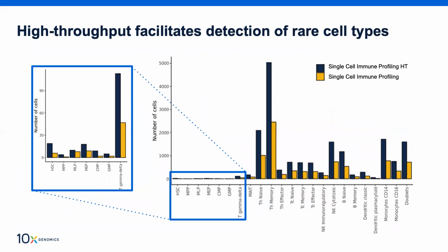Now, where the throughput really comes into play is when you start looking at some of the stem cell and progenitor stem cell populations that can exist at very low frequency. So if we look at this tail on the left-hand side, we have all these hematopoietic stem cells and the entire lineage of several progenitor cell types. We see that the blue bars are much higher. So you have a lot more cells identified in the rare population group, so that you have more robust statistical rigor because you have more cells representing those populations.